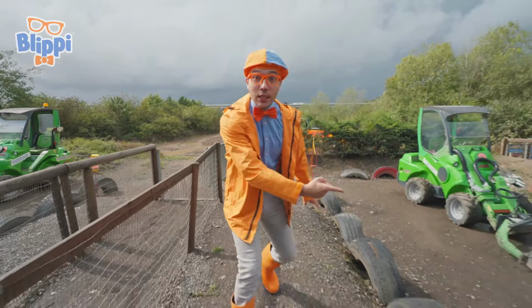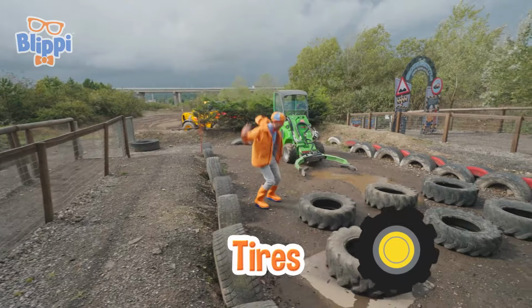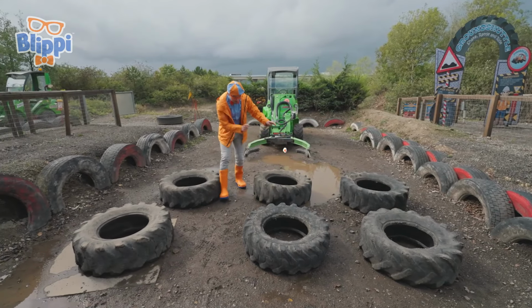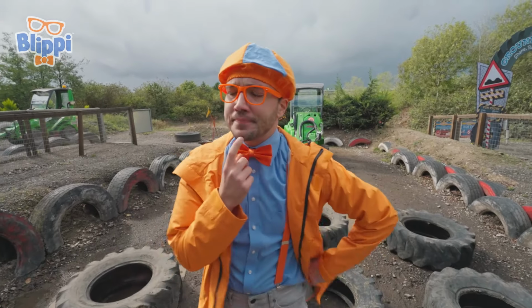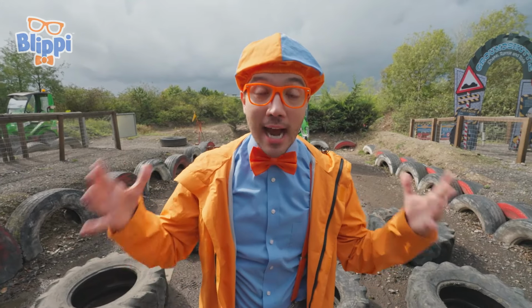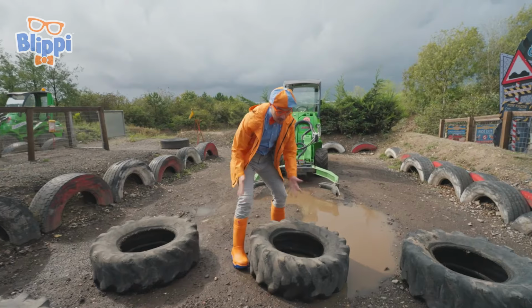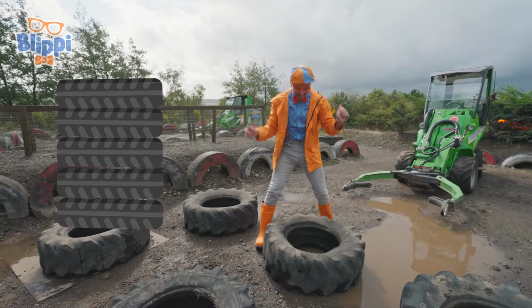Whoa, and look at what it is. They're giant tires. Woo! Whoa, look at all the tires here. It looks like there are 1, 2, 3, 4, 5, 6 tires. Well, I bet the game is we need to stack all the tires up. Stack attack, stack the tires. Okay, we can do it. We just need to get a tire and stack it on another, and we can make a tower of tires! Okay, here we go.